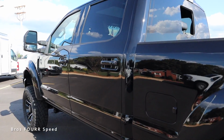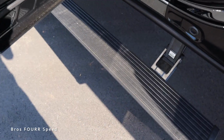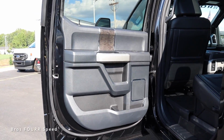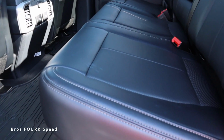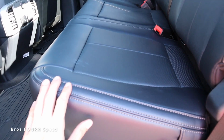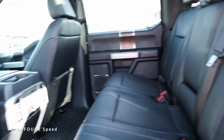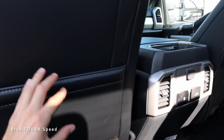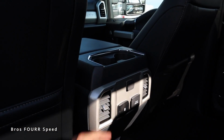And then to go ahead and take a look at the rear seat space, if I open up the door, you'll see these side steps automatically pop out. The door panel's finished off just like we saw up front, even with that wood trim. You can see the black leather back here, just like we saw up front, with the contrast stitching and the perforations right in the center. This is a 3-row bench seat. We get some storage cubbies on the back part of these seats, as well as air vents, 12-volt outlet, and some USB ports, and then 2 cup holders.